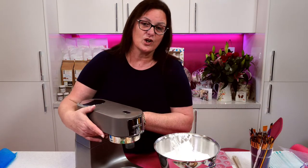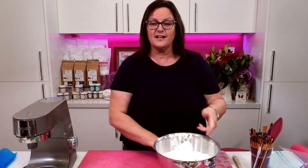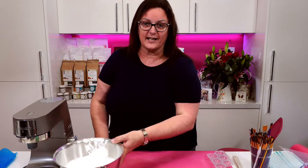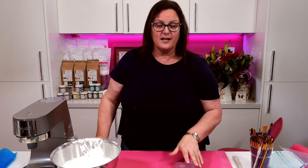We also do chocolate orange. Now, chocolate orange, you have to be careful about. That's not icing sugar. That's cocoa powder, and that's used for making your chocolate brownies, your chocolate cake. So do be careful. You can make buttercream with it, but you have to add 500 grams of icing sugar and 35 grams of the cocoa powder.